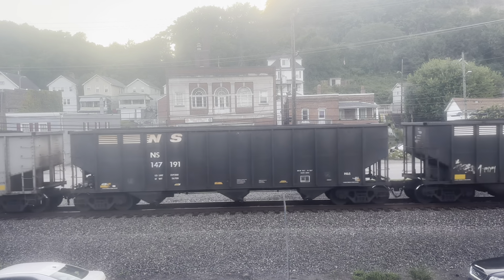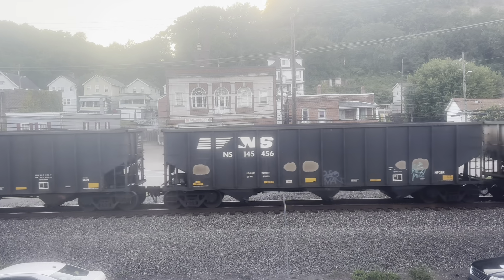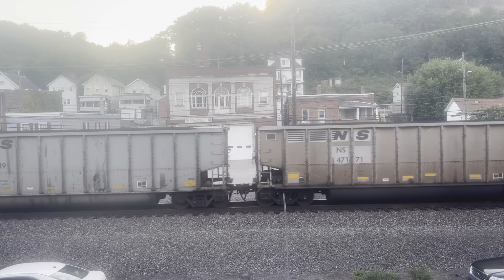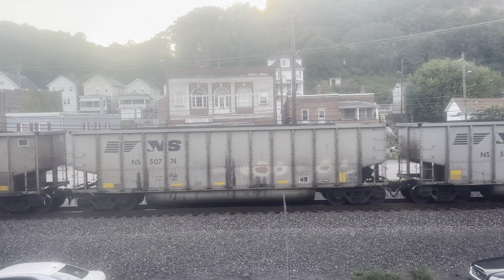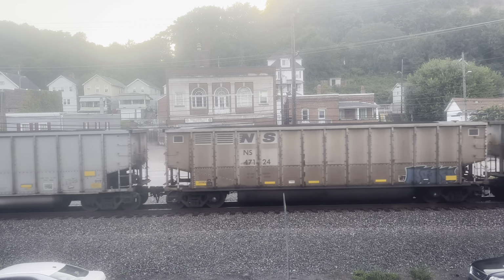So they're going west. I probably won't be able to see them tonight because it's already 7:45. By the time he goes west to Iowa, they won't be able to see him. So it might be a little bit late. I don't know.